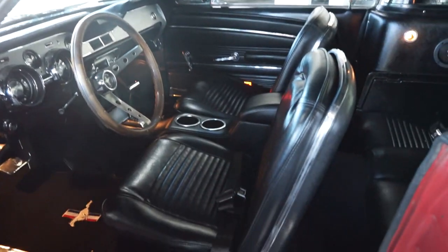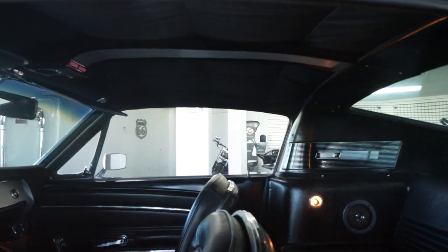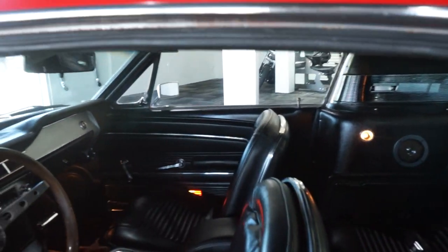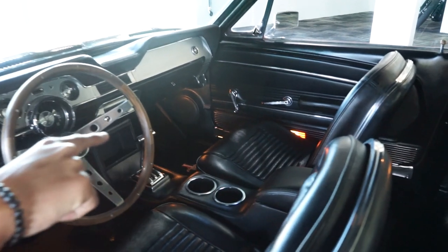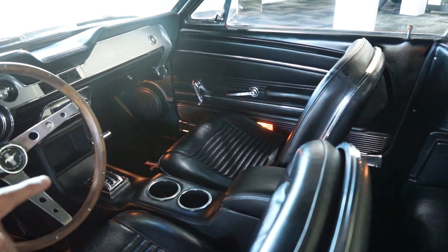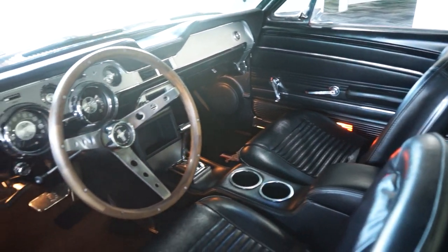Headliner looks to be in pretty good condition. You have that center stripe down the headliner with some matte lights in there and stuff like that. I don't know if you can see or not, the passenger side door also illuminates. You can see it over there sticking out a little bit beyond the passenger seat.